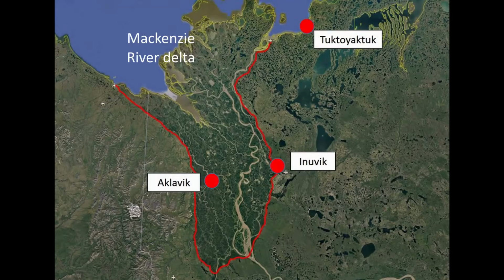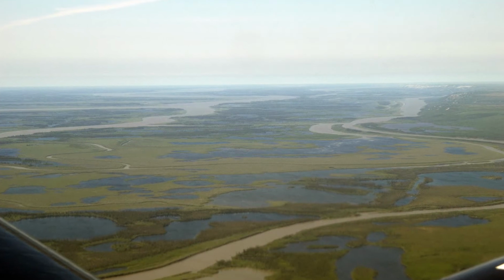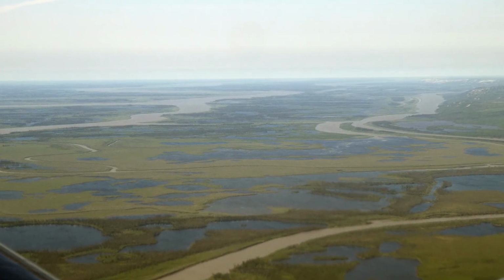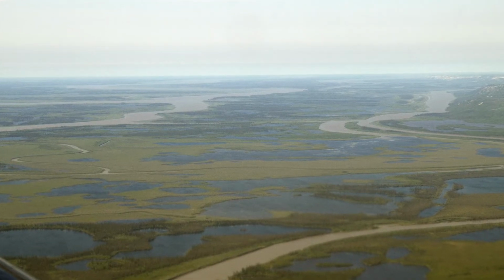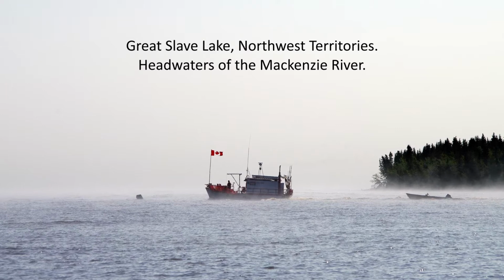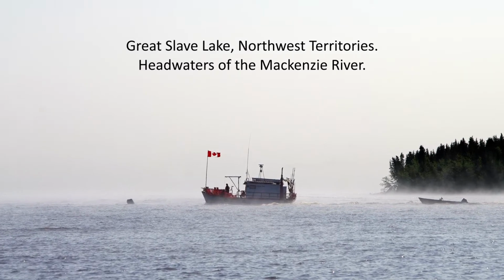So, what does the Mackenzie Delta look like? The Mackenzie Delta is Canada's largest freshwater delta. It sits between the Richardson Mountains to the west, Inuvik and the tundra to the east. The delta was created by deposition of lots of suspended sediment carried by the great Mackenzie River as it flows to the Arctic Ocean. The Mackenzie River flows northward from Great Slave Lake into the Beaufort Sea of the Arctic Ocean.